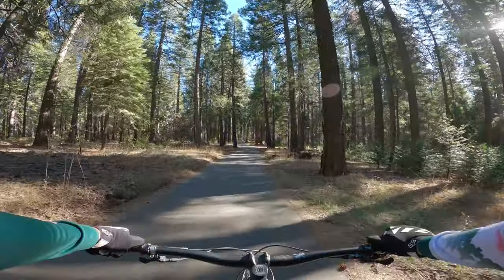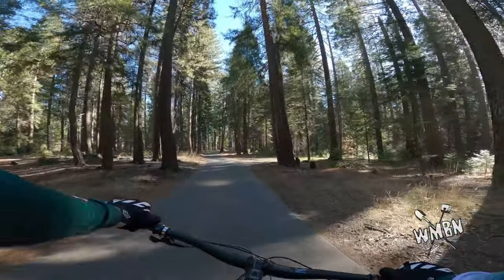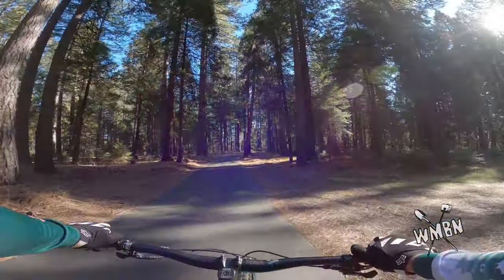This trail does start at the market or wheelhouse. I'm cheating it. I'm lazy. I'm cutting straight to all the good stuff. Turn on some elevator music for you.